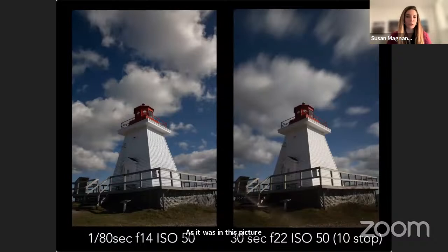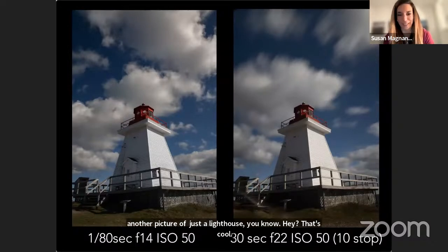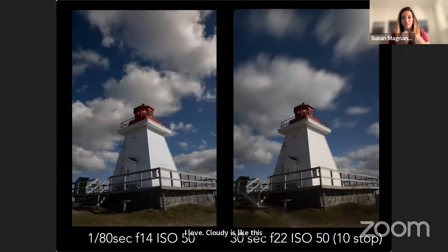Taking another picture of just a lighthouse, you know, hey, that's cool. I love cloudy days like this because for me, I see these beautiful white puffy clouds, but then I also see this motion that I could create. And I was able to capture a little bit of motion. The clouds weren't moving that fast that day. You know, I didn't get that much motion, but it does become more interesting if you get a little bit of that blur. And maybe some people like the crisp look, but I kind of like that motion.